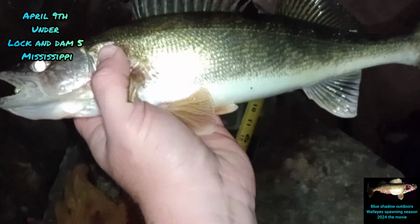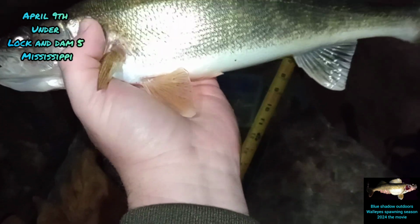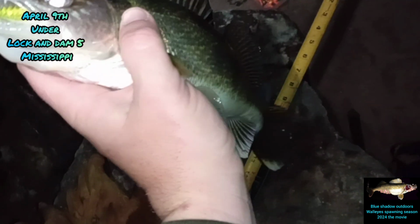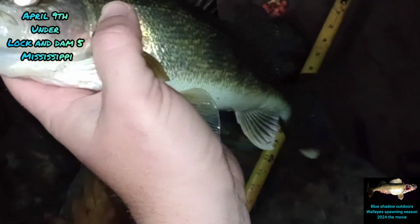Right before it's going to start getting light, starting to catch some. This one is exactly a 15 incher. Exactly 15. I don't know, maybe they're starting to bite now. That last hour, right, or half an hour before it gets light.